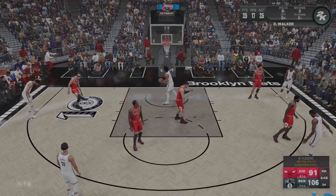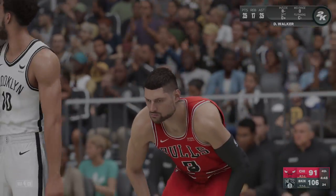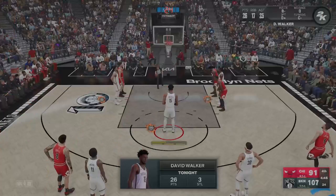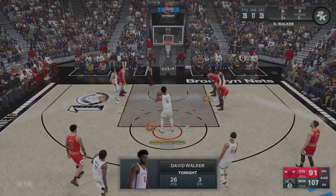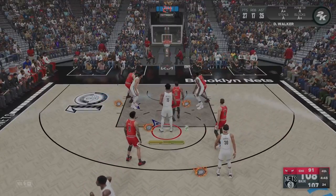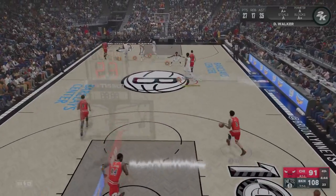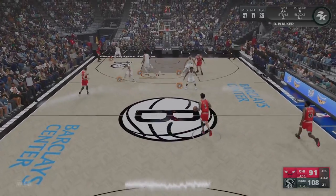And he was fouled while in the act of shooting, so he'll take 2 free throws. His 3rd personal foul. Free throw good, Walker. Levine, he's checked in for Caruso. Walker, stepping up, and both free throws good for Walker. The Bulls have gone 5 of 11 so far in the fourth.